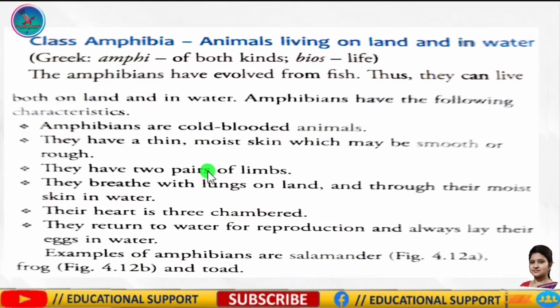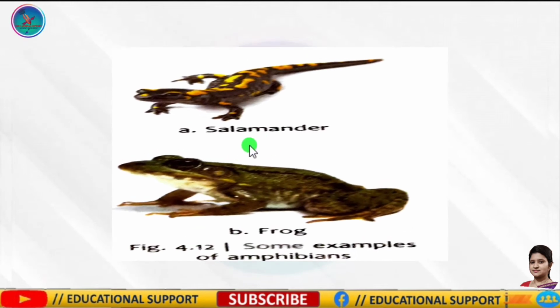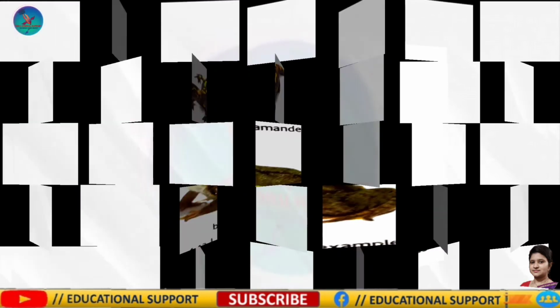What are the characters? Amphibians are cold-blooded animals, okay? They have a thin, moist skin, maybe smooth or rough, and they have 2 pairs of limbs. They breathe with lungs on land and through their skin in water. Their heart is 3-chambered, very, very important. They return to water for reproduction and always lay their eggs in water. Examples are salamanders, frog, toads, etc. You can see in figure 4.12 that is a salamander, that is a frog, some examples of amphibians.